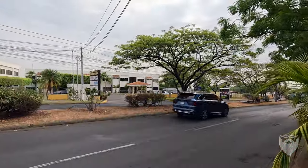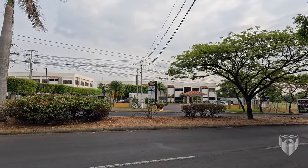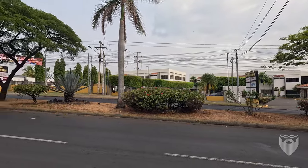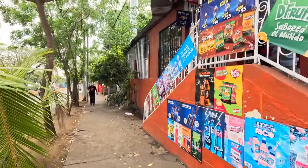But I doubt we're going to actually get over there to get closer. But that's the Executive Center, San Marino, and a lot of different businesses are located in there. So it's a little bit more of an office plaza than a shopping plaza. That guy was honking at us. And we're going to continue down the hill past the pulperia.